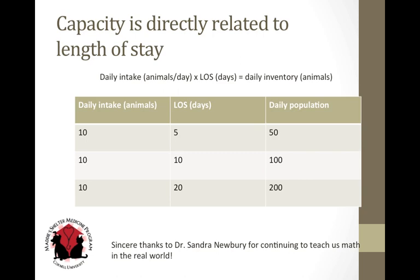So simply by adding 5 extra days to every animal's stay, you have doubled your population. By doubling your length of stay, you've doubled your daily population. If you have 10 animals per day, they stay for 20 days, you're at 200. So you see how it works. Now, when I was first thinking about this, my thanks to Dr. Sandra Newberry again, because she's the one who first taught me the math. I went to vet school and then I had to learn algebra or something. So I had to back up a little bit, but it really does work out mathematically that you end up overcrowded very quickly if your animals are staying a longer period of time.